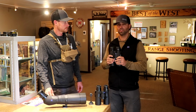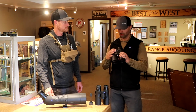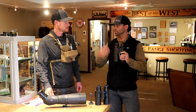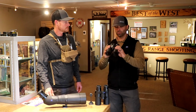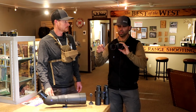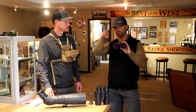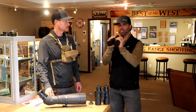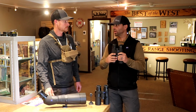Common question I get is, is 15 power too much? No is the short answer. You can focus these down so that you're close focus. You can look at things inside of 10 yards. You're not going to have any issue. But for those long periods of glassing with these on a tripod, you have a really wide field of view. You have great light gathering. So you're going to let the optic do the work. You're going to leave it on the tripod, and you're going to pick that whole image apart instead of us scanning and being impatient like we are with handheld binos. So you're just going to end up seeing more game because you're more patient.